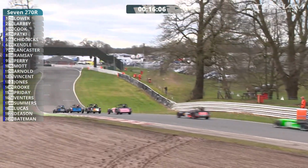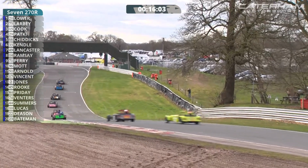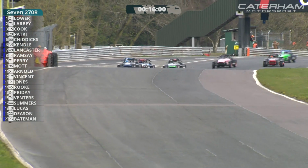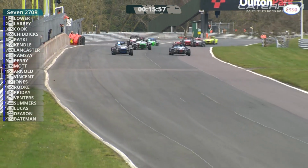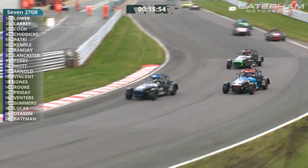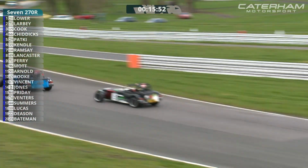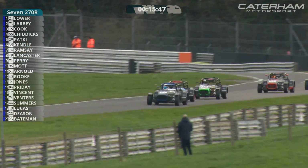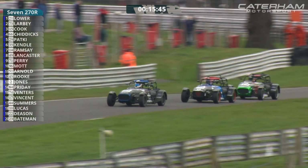There's 1, 2, 3, 4, 5, 6 cars now line astern. Mark Kendall at the back of this group in the green machine. They bounce their way out of Deer Leap and up over the line to complete their second lap. We'll see what the lead gap is as they cross the line. Yes, 0.7 of a second in it as Matt Larby tries to go around the outside again, but this time Charlie Lower's wise to him. It's James Cook who is closing up at the moment.